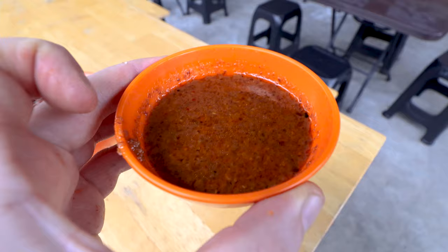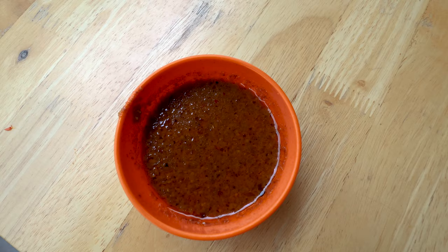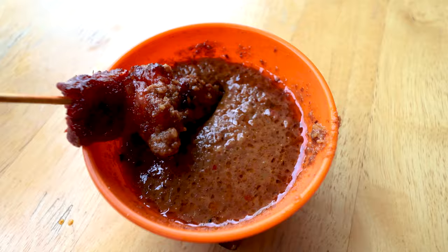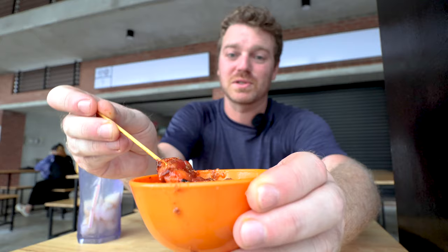And then, of course, you cannot have satay without the peanut sauce. Let me just use a skewer to show you. It is thick and unctuous. It looks so, so good. It smelt amazing in that pot. I'm going to start with the chicken, I think, because chicken and pork are the most traditional ones. I'm just going to dip it in that satay sauce, the peanut sauce, and get it in my mouth.